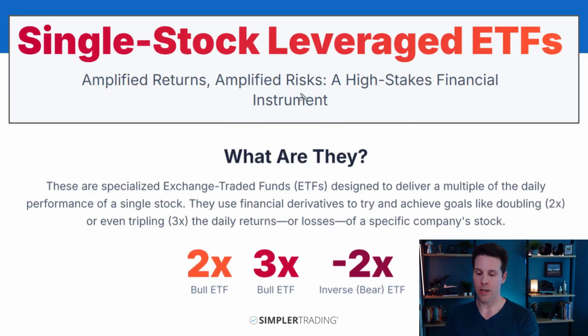All right, so what is a single stock leveraged ETF? Basically, it is a specialized exchange traded fund. And really what that means is it's a single stock. It is a multiple of the performance of a single stock. They use derivatives and do other fancy stuff behind the scenes in order to achieve the goals of either a 2x or 3x of the daily returns or losses of a specific company's stock.